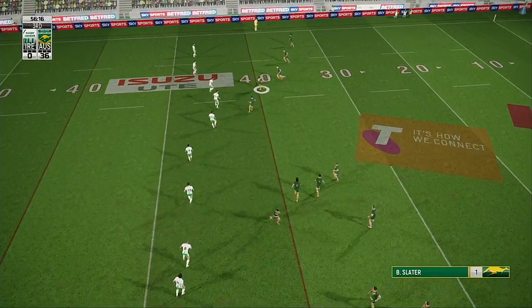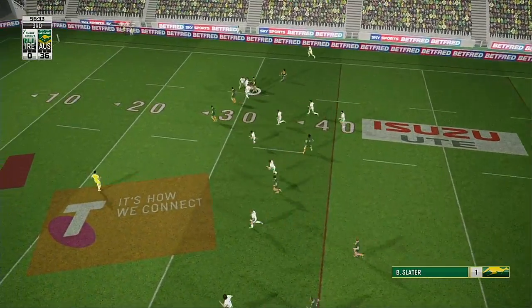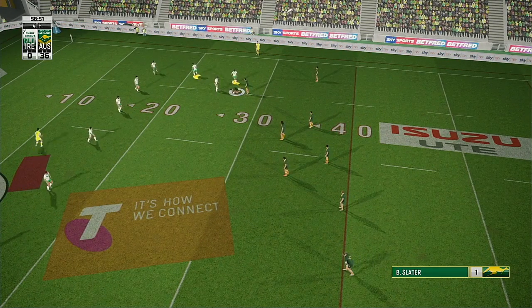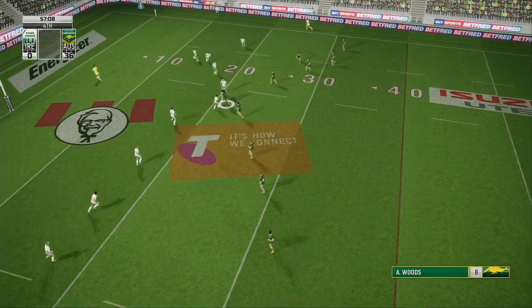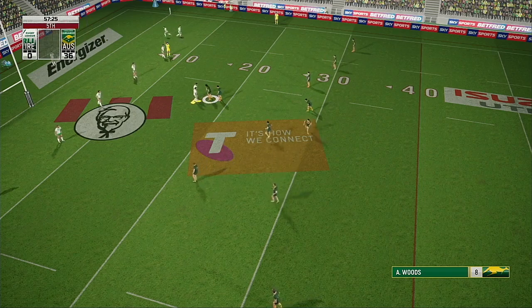Dugan evades that tackle, blows past the defence. He's got backup too. Slater surges forward in the tackle. This team is on a roll. Woods. Hill did the last.